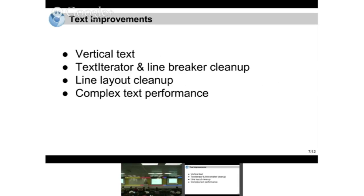And lastly, complex text performance. I mentioned a little earlier that we've been working on improving the performance of complex text, and it's no longer 13x slower. We're now down to 2x slower in the worst case, and about 15% faster than simple text in the best case. So that's super exciting, and work that we will continue to do.